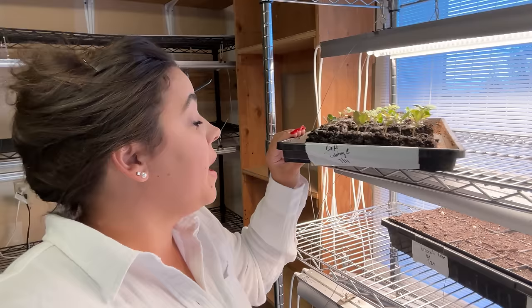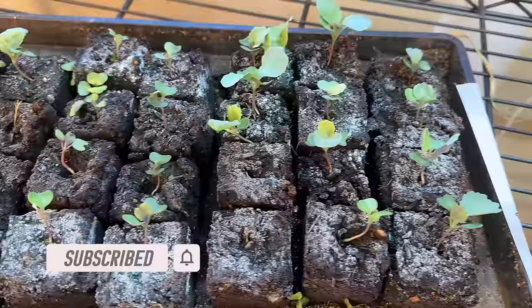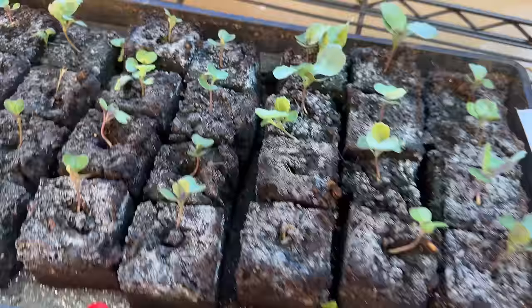Over here we have our seedlings that we started a couple weeks ago. This is our cabbage, and we had fantastic germination on this. I think I had 100% germination on here. The soil is getting a little bit moldy, so I'm not going to water them for a little bit. I think they got just a little bit too much water, but that's okay. I think they will bounce back. We are going to be planting these outside after we harvest our potatoes.